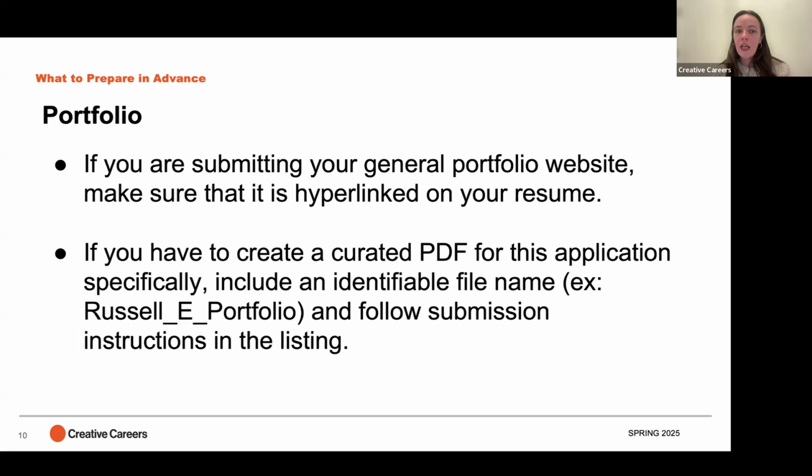we really want to adhere to that as much as we can. And again, for this, we want to make sure that we're including the identifiable file name. Last name, first initial, underscore portfolio is a great option, and we should follow the submission instructions in the listing if we're not automatically linking it on our resume.